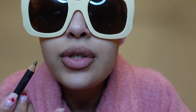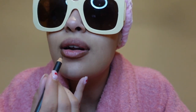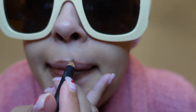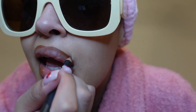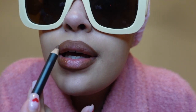Sometimes with the dark ones, you have to colour your lip in a bit more, just so that the lipstick blends properly and it's not a harsh line. So that's how I'd colour my bottom lip in. Leave the middle bit lighter, so that it creates the effect of the middle being fuller. Okay, so that's my top lip done. This is the look. No, I'm joking. Colour in a bit.